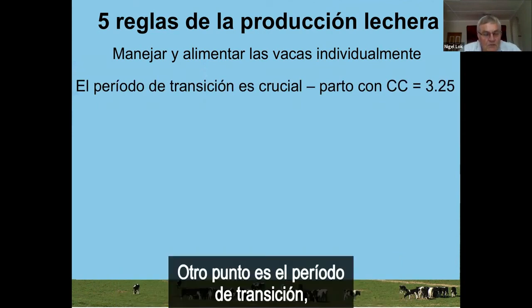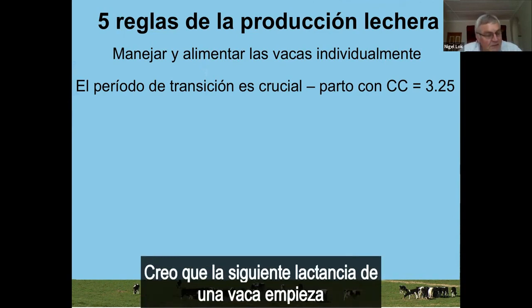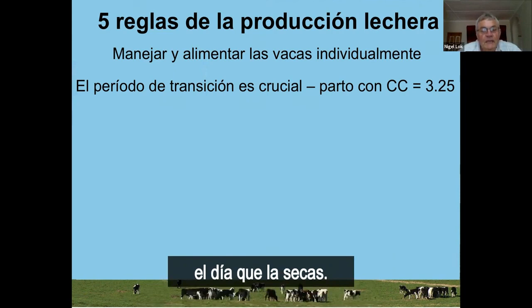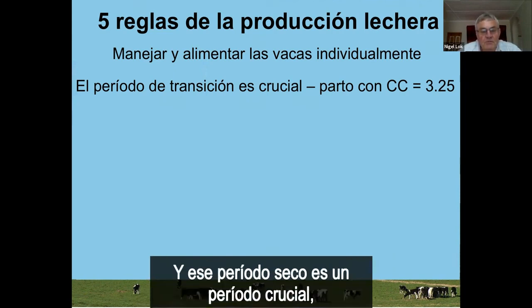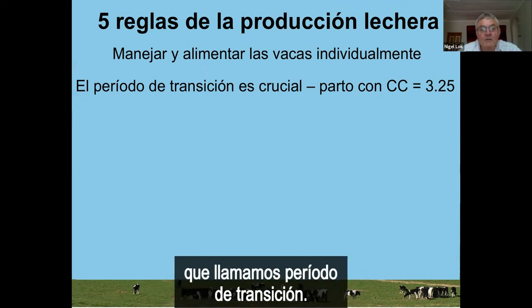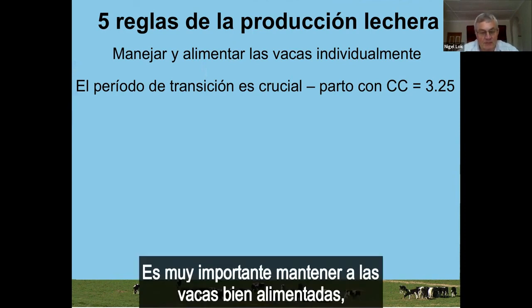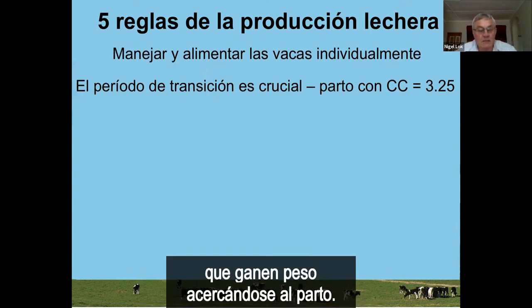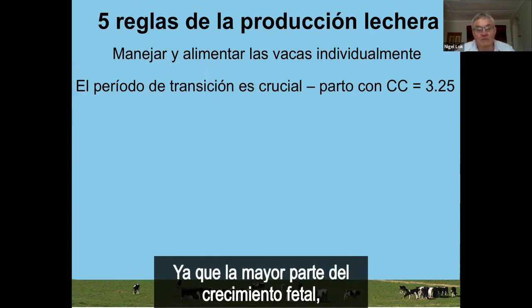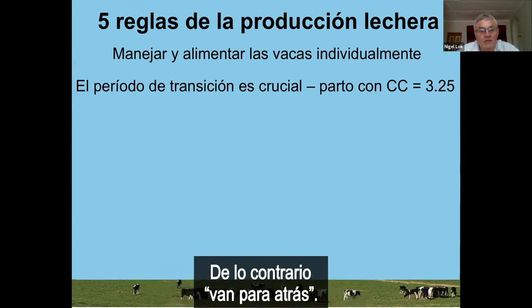Also the transition period, in other words, the dry period. I always think that a cow's next lactation starts the day you dry her off. And that dry period is a crucial period, especially the last 4 weeks of the dry period, which we call the transition period. It's very important to keep the cows well fed, and for cows to gain weight coming up to calving, because most of the fetal growth takes place in the last 3 or 4 weeks. So cows have to gain weight, otherwise they are going backwards.